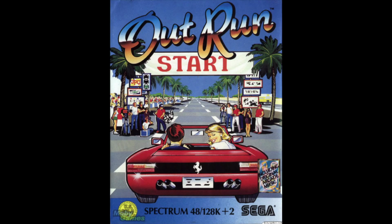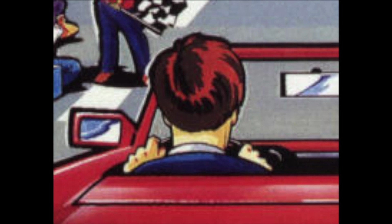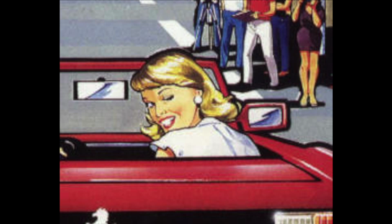It has the shittiest graphics, but it had the best cover. Yeah, definitely. There was a horrible port of the arcade. But look at that. It's amazing, with the chrome on the Outrun and the start line. It looks like Cameron from Ferris Bueller's Day Off is actually driving the vehicle. And his girlfriend sitting next to him, turning around, winking at the camera, smiling.